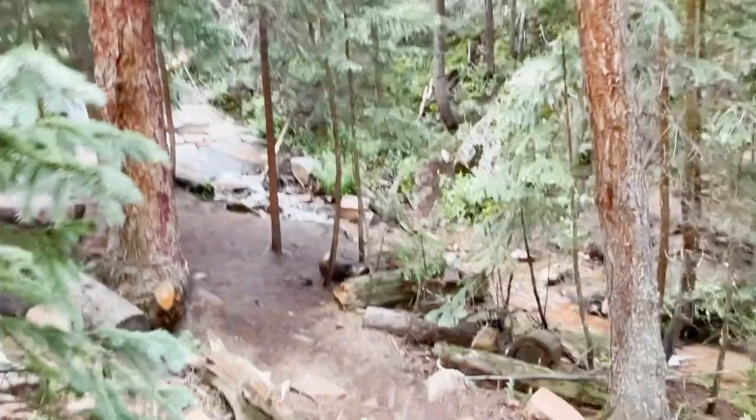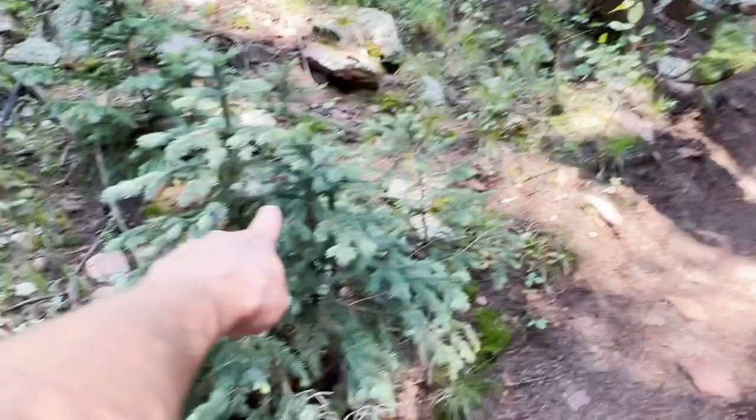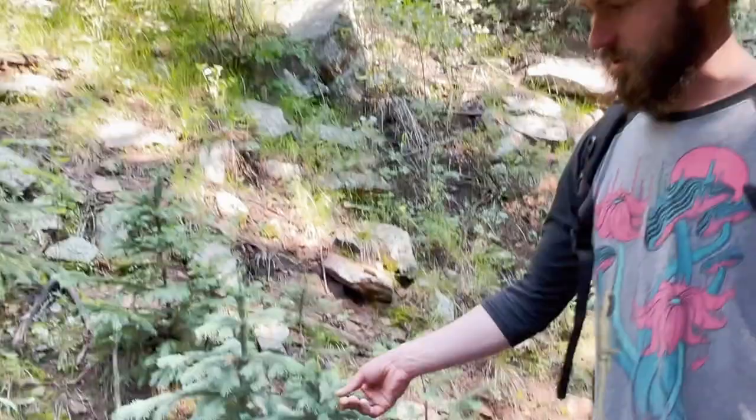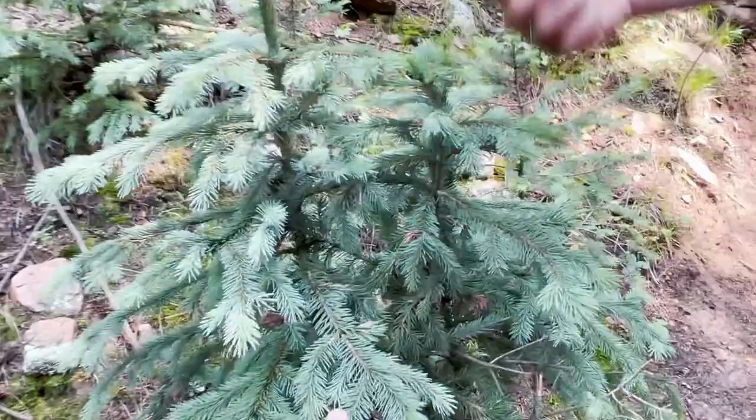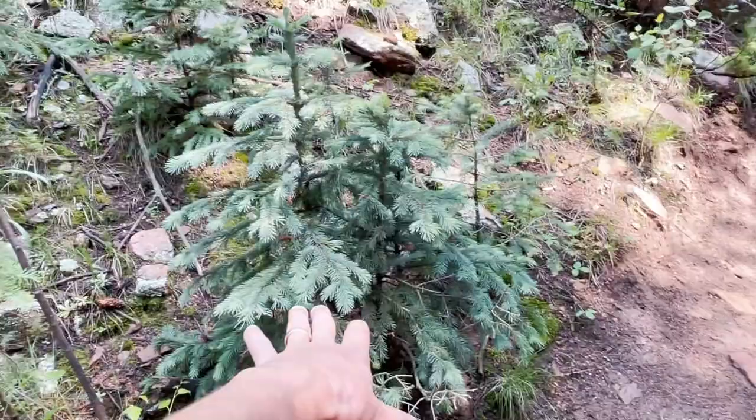Alright, Zach. Spruce or fir? This one's a spruce, and this one's a fir. So we're looking for the... It's also not sharp. This one has sharp needles, and they're all the way around the stem. So we're looking for Engelmann spruce.